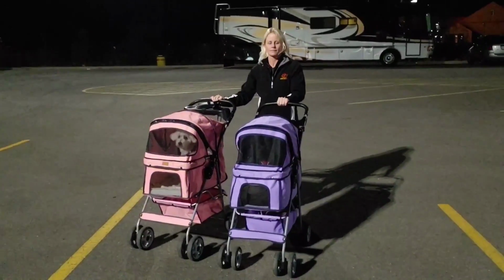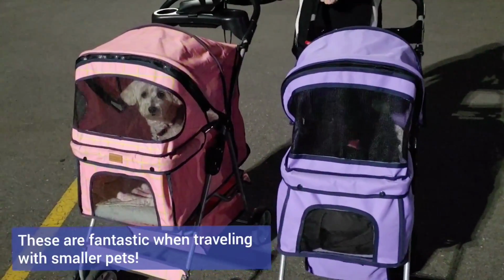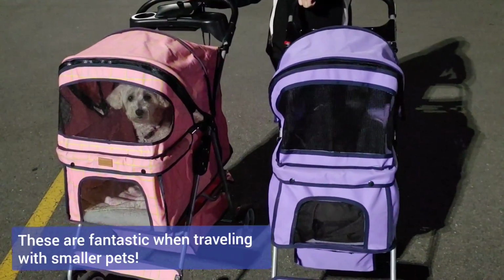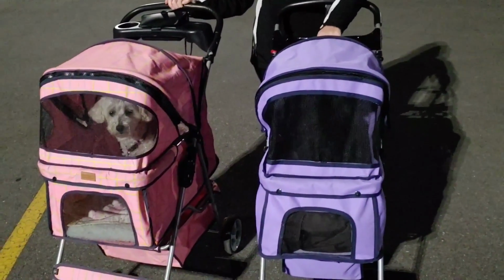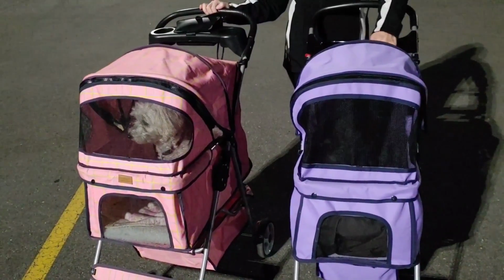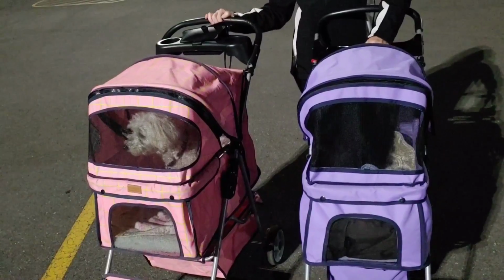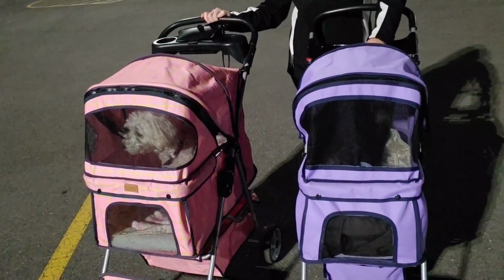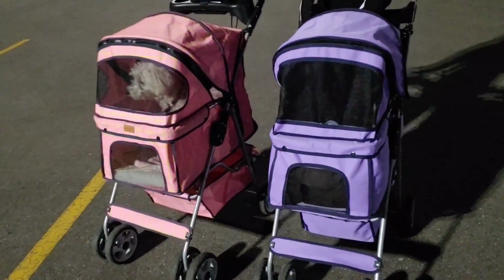We use the strollers on longer walks usually because we have better control over the dogs. They're not pulling and sniffing and trying to get all up everywhere. We also do foot walks all the time. But on longer walks, like I said, we take the strollers, and we have walked miles and miles and miles and miles with these puppies in these strollers.